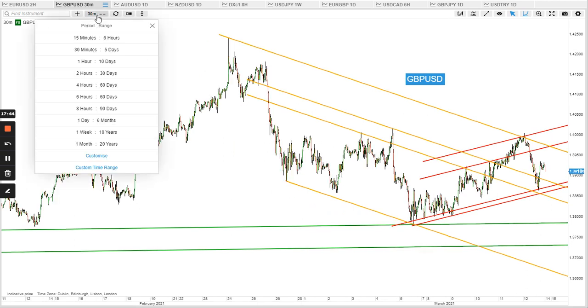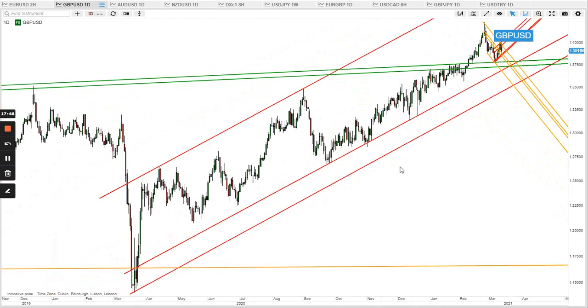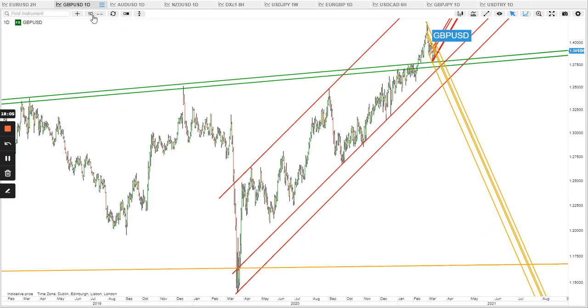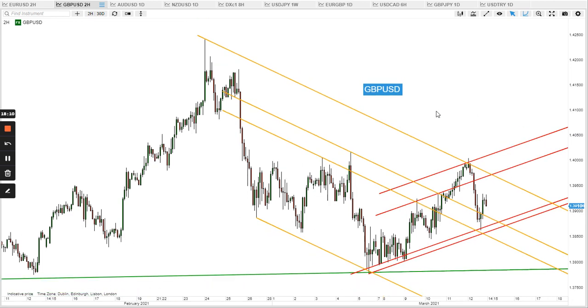Pound US dollar, let me show you first the long term. Cable has broken the green resistance rail. You can see here from 2018, 19, 21, 2021, and then now it's broken and got back tested. So pound is not going anywhere. Pound is getting to 145, 150, I believe.